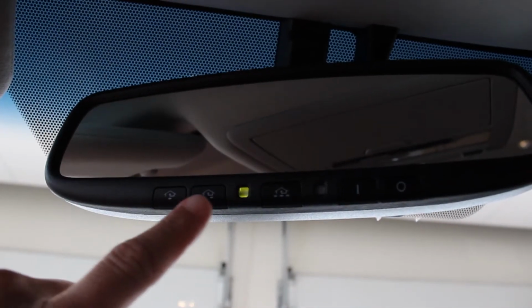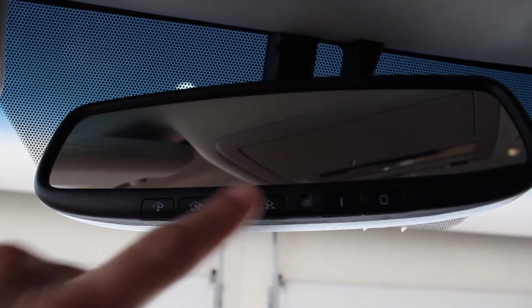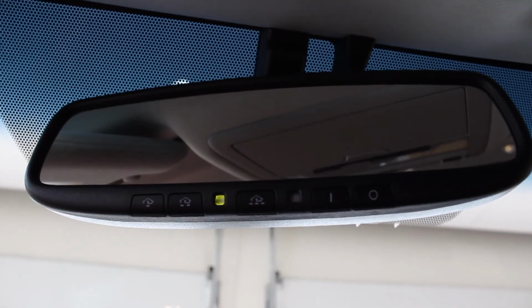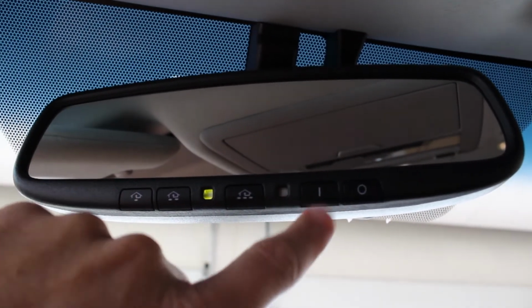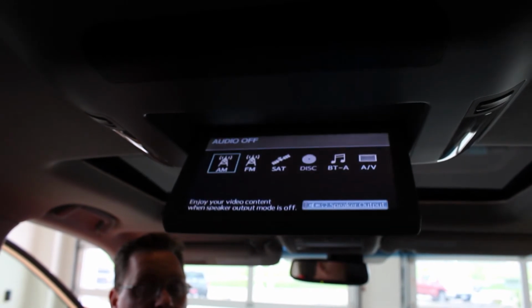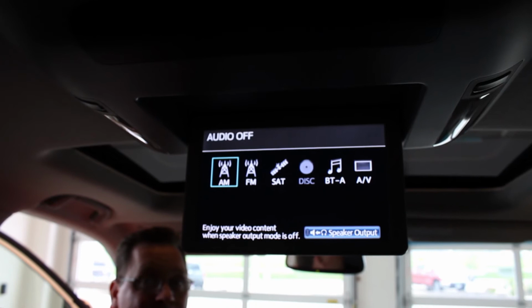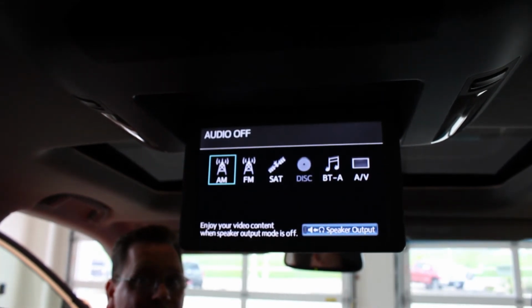Up here you've got a feature called HomeLink. This allows you to program 3 different buttons for a garage or a guarded gate or something like that. That's called HomeLink. And then it's got an auto-dimming rearview mirror, so it'll dim automatically when there are headlights behind the vehicle. In the back of the vehicle, you're going to find a DVD player for the rear passengers. Just push the open button on the controller, and it will open up the rear DVD player for the rear passengers to view a movie while you're driving down the road.